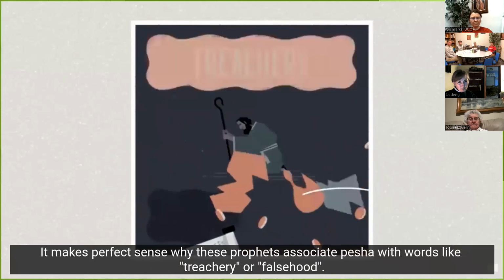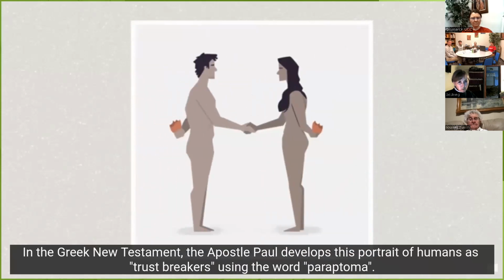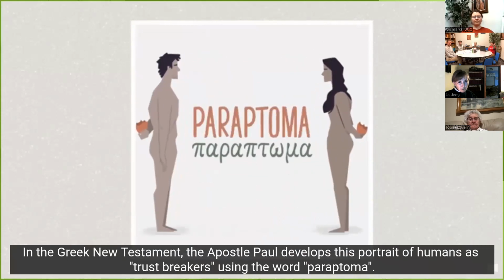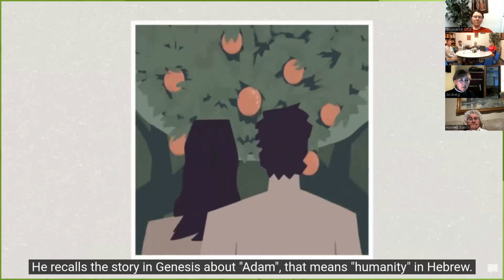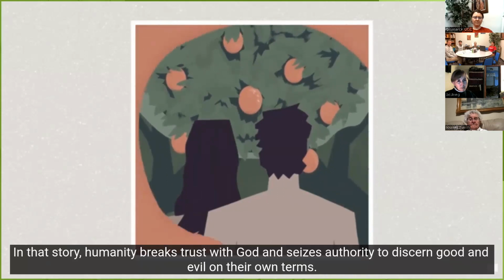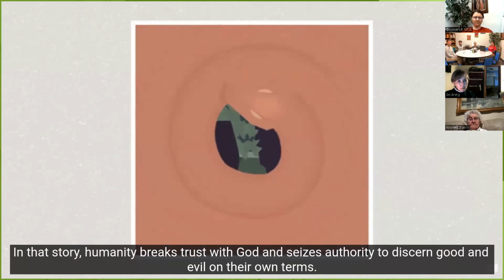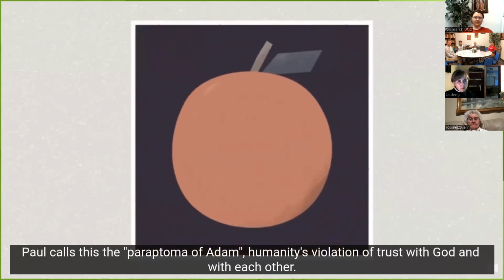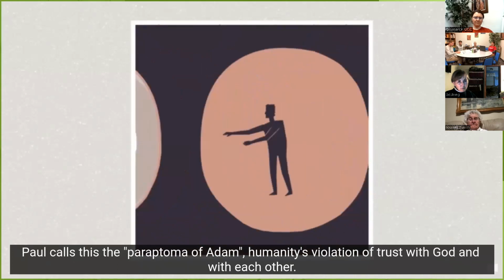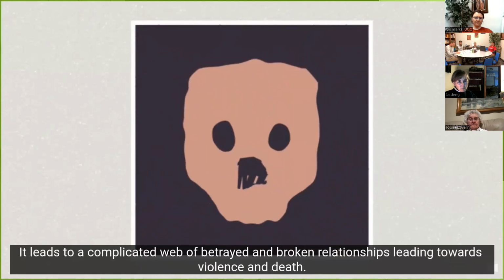In the Greek New Testament, the Apostle Paul develops this portrait of humans as trust breakers, using the word paraptoma. He recalls the story in Genesis about Adam, that means humanity in Hebrew. And in that story, humanity breaks trust with God and seizes authority to discern good and evil on their own terms. Paul calls this the paraptoma of Adam, humanity's violation of trust with God and with each other. And it leads to a complicated web of betrayed and broken relationships leading towards violence and death.